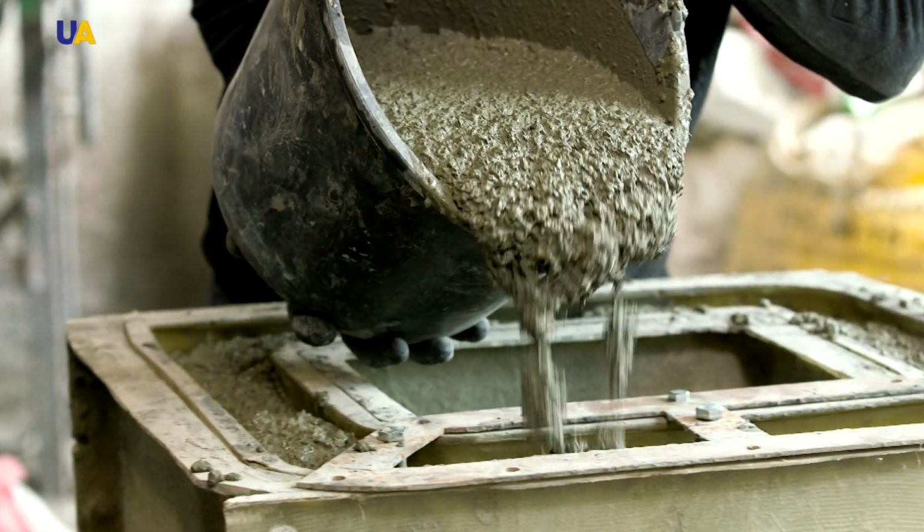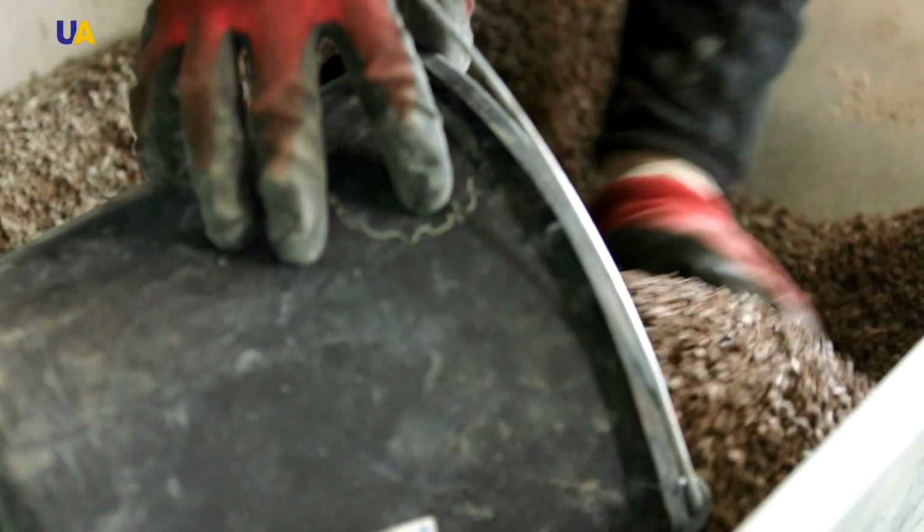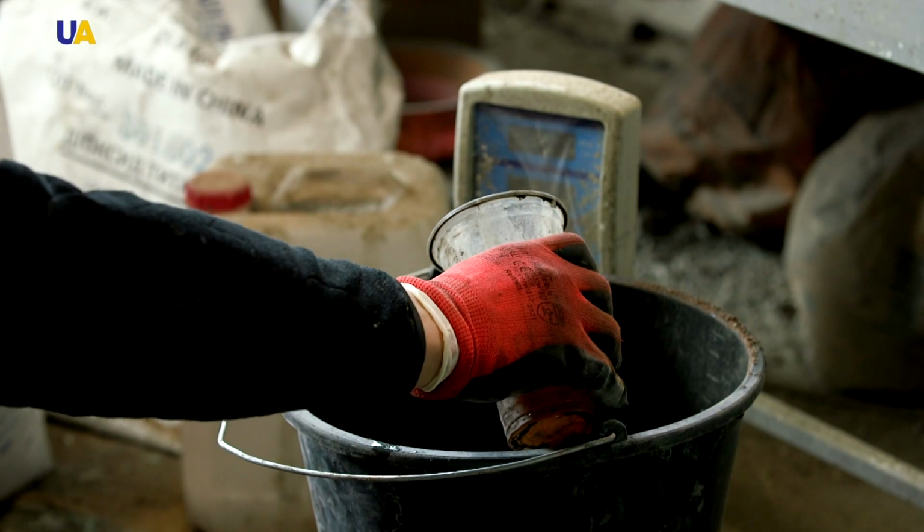Andriy Odud says that the workshop uses the same cement from a Ukrainian producer for both interior products and outdoor furniture. Sand, crushed stone. Several types of polymer additives are mixed in the solution, a fiber if necessary, as well as a plasticizer.